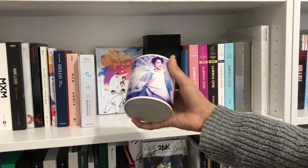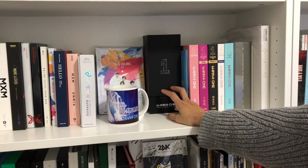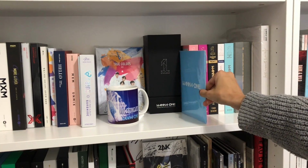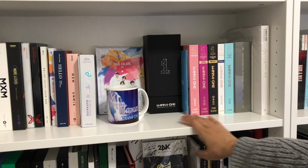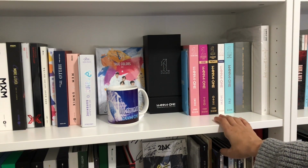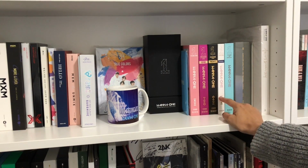I have my Ong mug here, and it has my stickers from the tour that I went to. And then I have my official LightStick here, my postcard set, which I have not put in my binder yet. I'm actually gonna make or buy another binder for all the other postcards I have from every other group, because the one I have for just NCT is very full. And then I have all of their albums, all of their releases, just one version each.